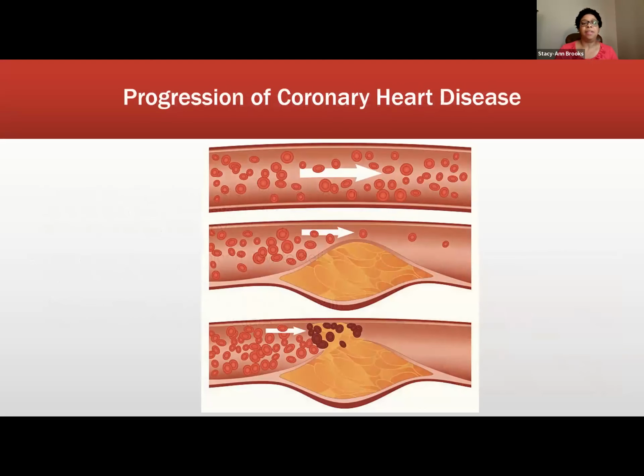Here we have an image of the arteries. The first one is how it should be. It's nice and clear. The red blood cells are flowing through to their various parts of the body where they're supposed to be going. In the second image, of course, we have some plaque forming right here in that yellow area. And so the arteries are now narrowed. And here we have blood and red blood cells flowing through, not so easily as it was up here, but they're getting by slowly. And that's the beginnings of heart disease.